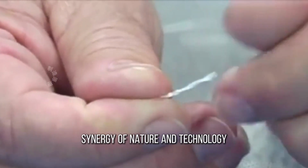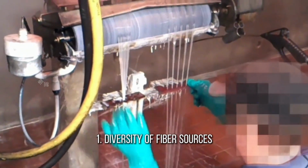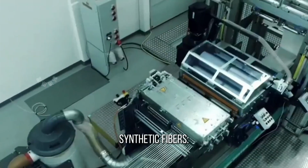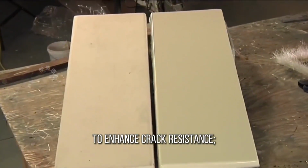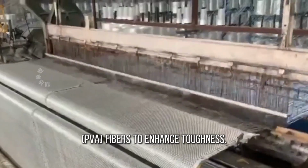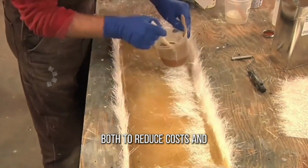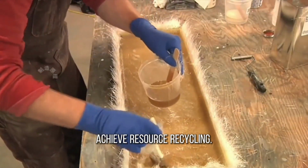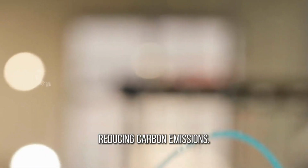Fiber reinforcement. Synergy of nature and technology. Fibers are the natural skeleton of foam concrete, and their benefits stem from three core mechanisms. 1. Diversity of fiber sources. Synthetic fibers. Polypropylene PP fibers, length 3 to 18 millimeters, enhance crack resistance. Polyvinyl alcohol PVA fibers enhance toughness. Agricultural waste. Straw, cotton stalks, and other plant fibers, both to reduce costs and achieve resource recycling. Industrial byproducts. Fly ash replaces part of the cement, reducing carbon emissions.